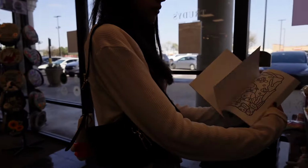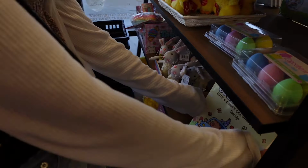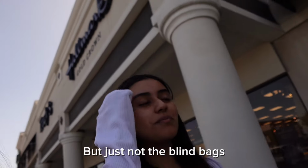So we're at Hallmark. Oh, the Cozy Cutesies. I'm gonna come here next time and get it. That was an epic fail. Again, there was nothing in there. Now we're gonna go to Barnes & Noble. We have the most luck at Barnes & Noble, but just not the blind bags. But I feel like they might have some because I've seen a lot of people get blind bags there.